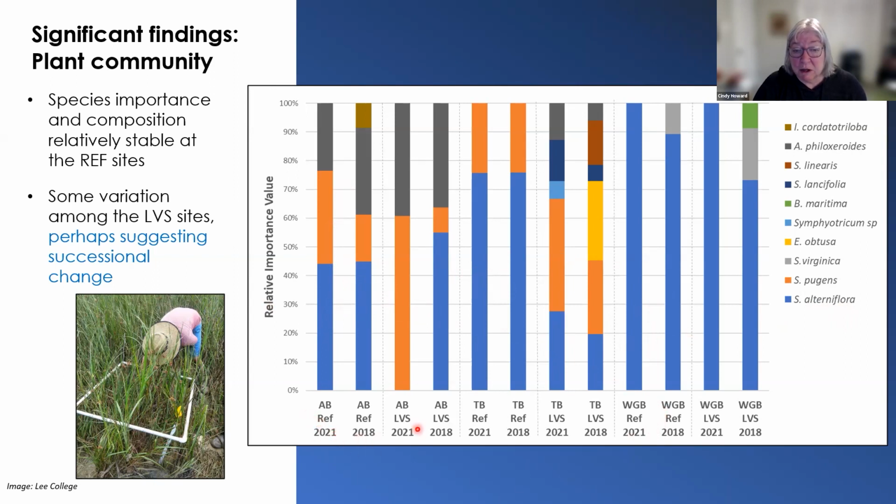Then when we look at our living shoreline sites, you can see there's some differences here. The oldest of these sites is the West Galveston Bay site. This was 25 years old. And the Armand Bio and the Trinity Bay sites are 20 years old. If we look at West Galveston Bay, these two living shorelines values, they're not significantly different from the reference site. So in 25 years, it looks like, even though there's still some succession going on here, they are close to being the same, at least on the plant end, similar to the reference site.